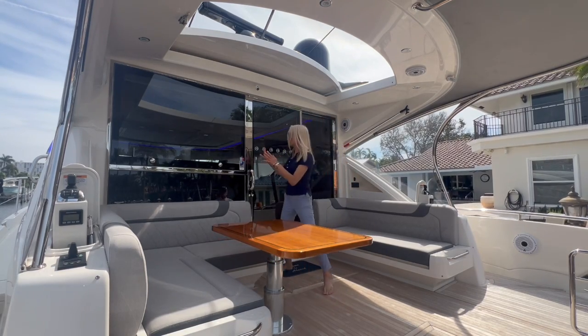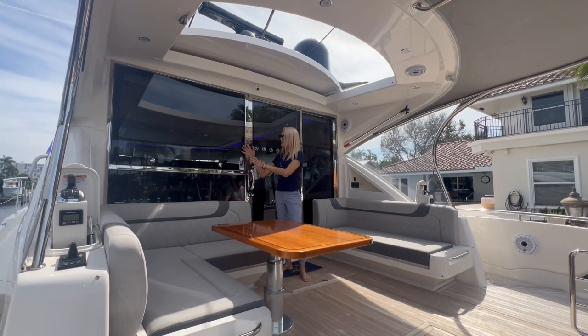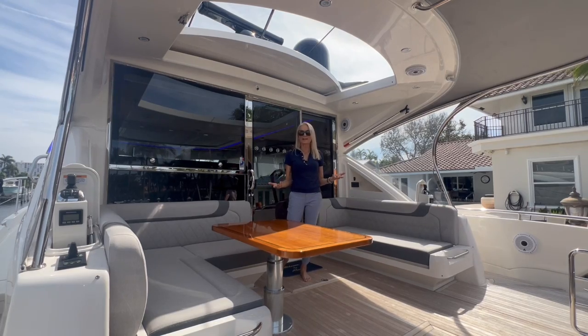pad area. And of course, all this heavy stainless steel here, we'll open this up and show you in a second. This rear window opens up, the whole salon then just spills out into this cockpit area for entertaining.